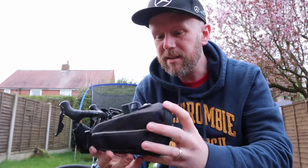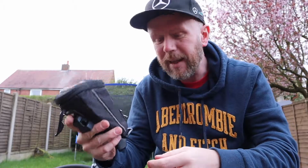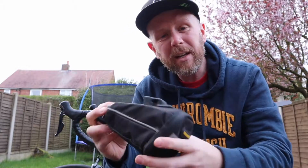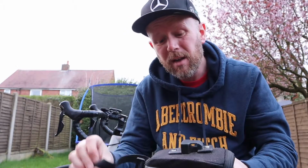Just my little kit that I carry around on the bike, and there's different makes, models, price ranges of these things. They're going to get dirty, they're going to get wet, but generally this is a Rhino Walk one. I think we got this on Amazon for about £15. They're not very expensive, but it will get you out of a pickle eventually.